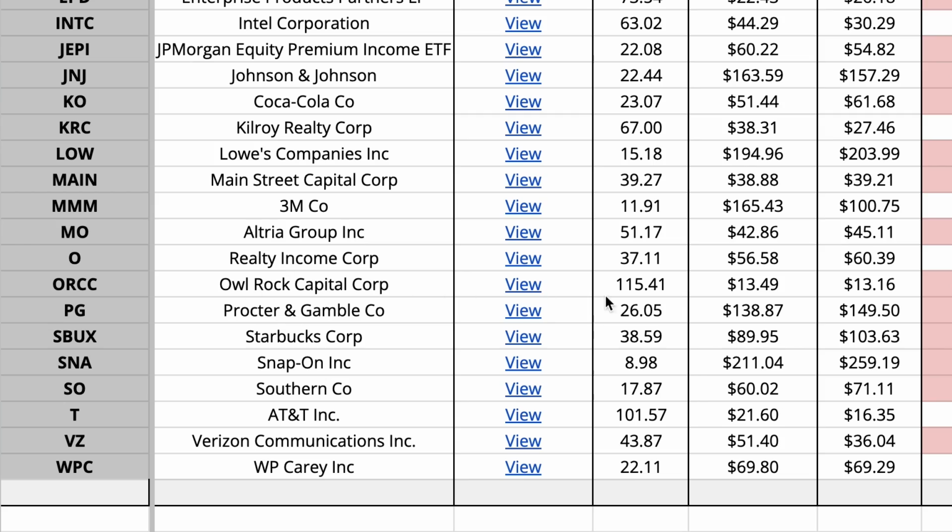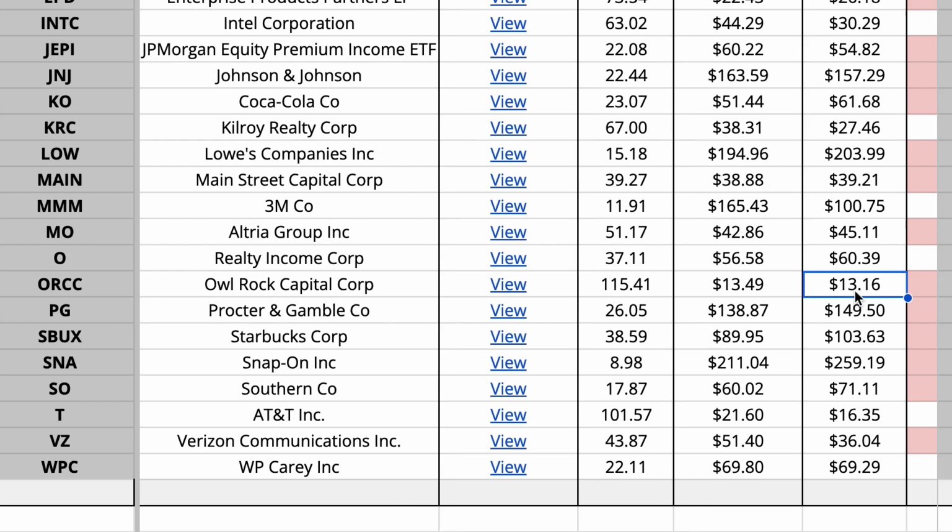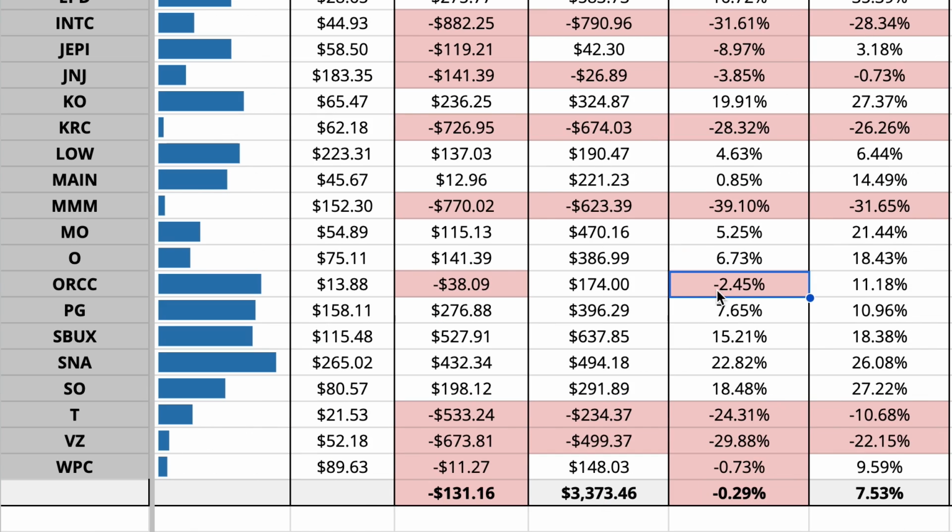But anyway, looking at my position here, this puts me at 115.4 shares at an average cost of $13.49, which is not too far above the current share price, so I'm happy to see that. And that leaves me with a share price return of minus 2.45%, not too bad, so I'm down 40 bucks or so if we're just talking share price. But if we look at it on a total return basis, I'm doing quite well. I'm up 11.2%.